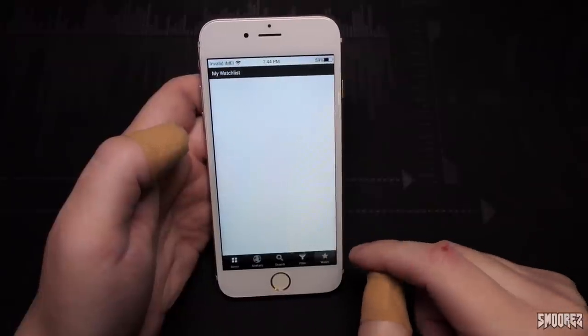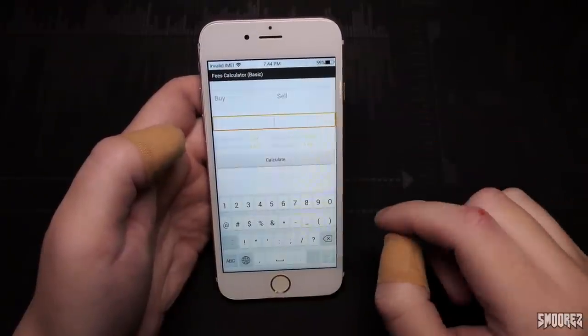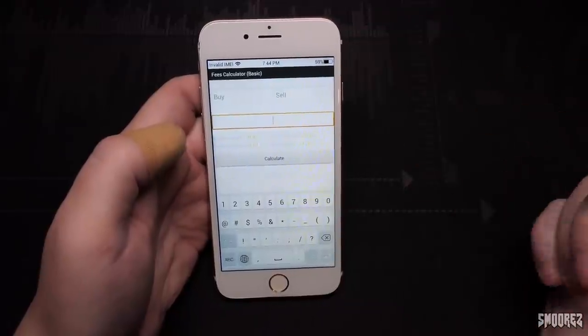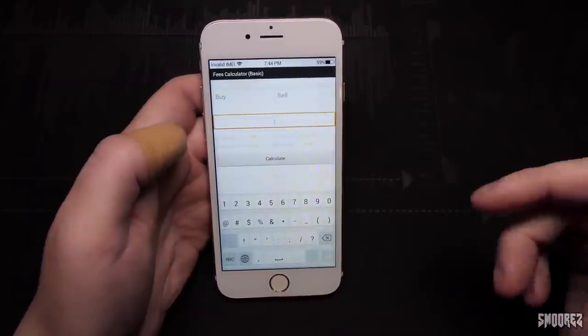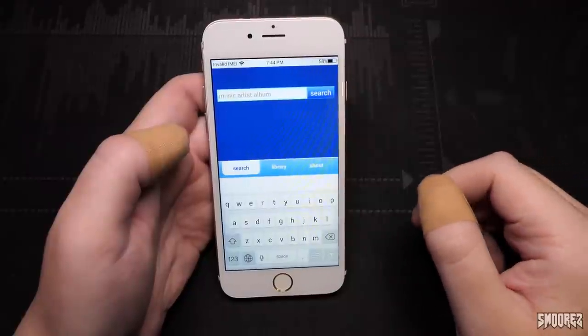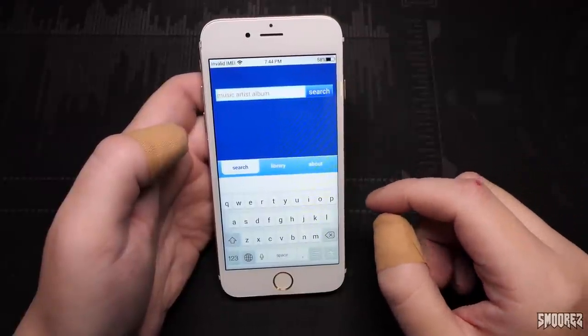Okay, watch. My watch list. Alright. Oh, hello, it's a fee calculator. So it is a stock app, but not stocks as in opening up stocks to see stocks. It's for managing your own stocks. That makes sense. iTunes Store. That looks, yes, that is absolutely 100% legit.